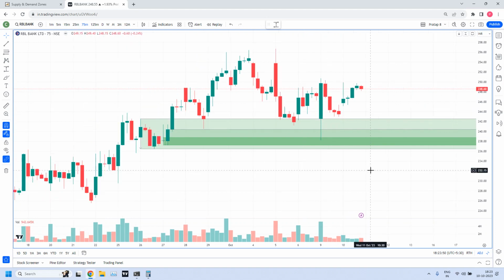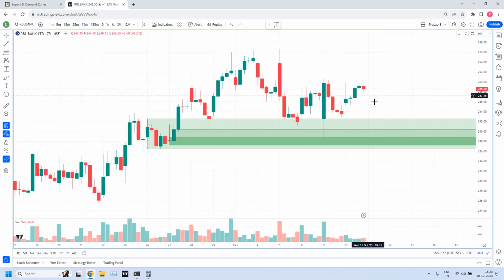Anyway, the reason I'm showing this stock is that today we didn't get an entry in this zone. In case you had got an entry today, definitely we should not accept it. The reason is, is there any newly created 75 minute zone? No. If there is no newly created 75 minute zone, what will happen? Next time when price reaches this zone, it will easily break this zone. That means this zone will be violated.